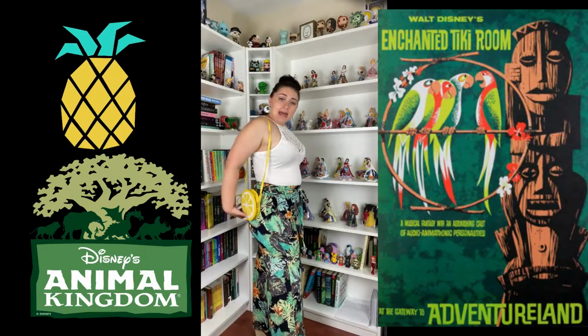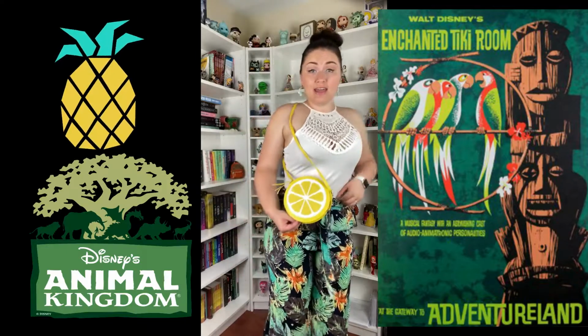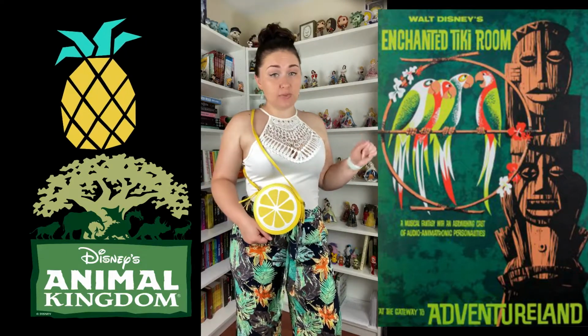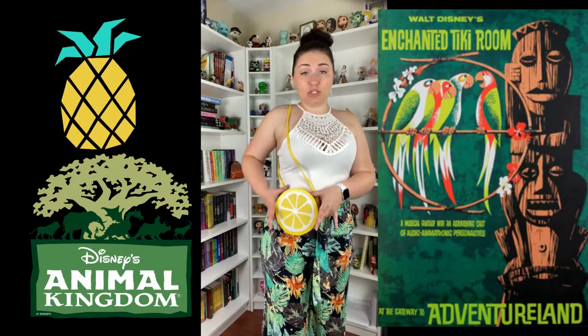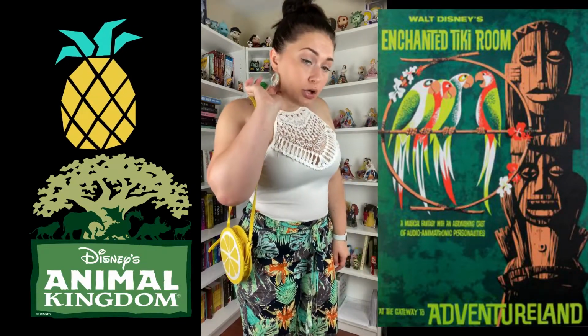And for my bag, I went with a lemon, because if you know, you know that the Dole Whip stand is near the Tiki Room, and Dole Whip is life. It's so good. My favorite one is the lemon one, so I put it with my lemon purse. They do make a Dole Whip shaped purse, which would go with this so much better. I just don't own it. And then my earrings are just flowery hoops.